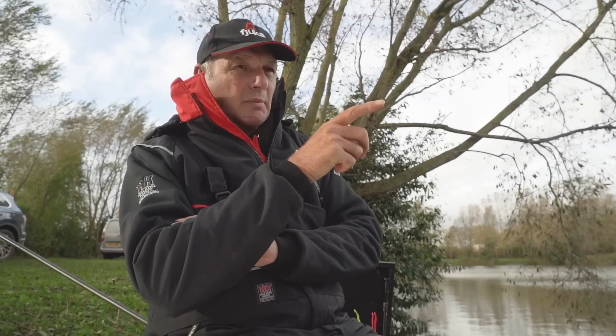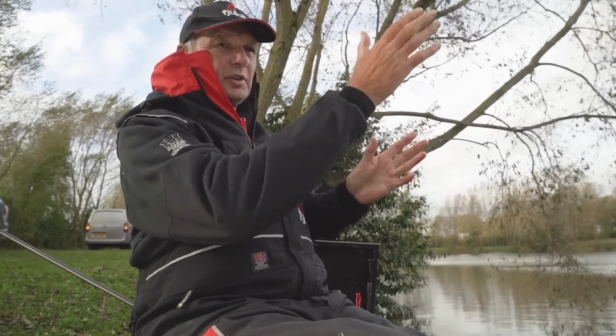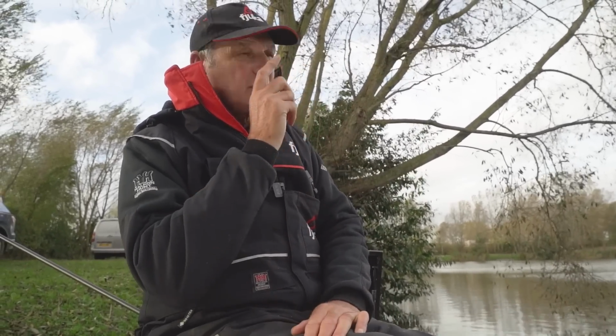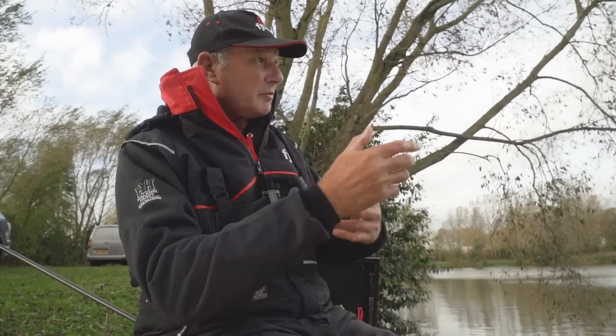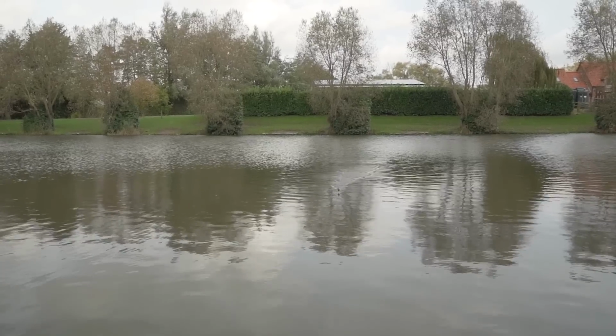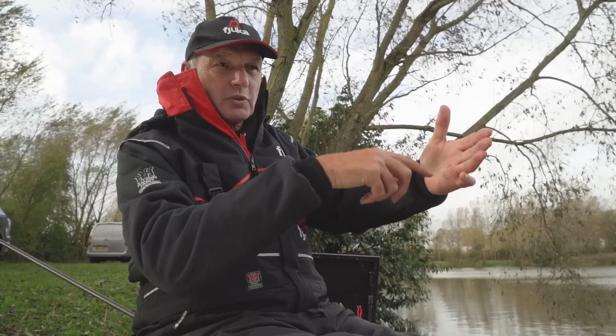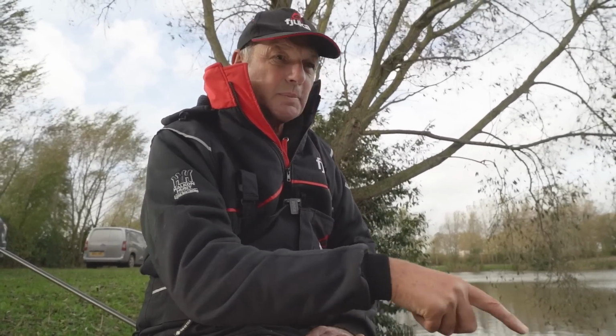So when I've got my swim management and I'm looking at my peg, what am I casting to? Well, when you're fishing open water, you normally cast into different spots. But when you're fishing to something on the far bank, for example, I'm fishing here, I've got pegs opposite me. You always aim for the pegs. Always aim to try and fish in front of the pegs. Why? I can hear you asking. Well, it's simple. That's where the keep nets go. That's where you put your keep nets.